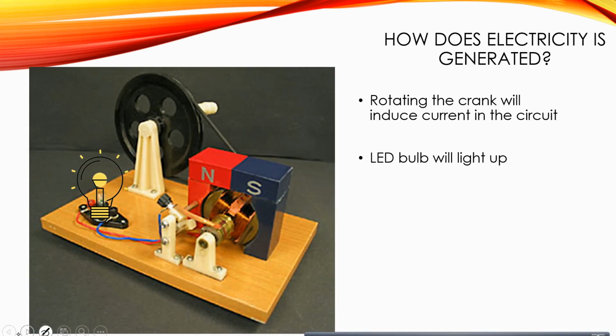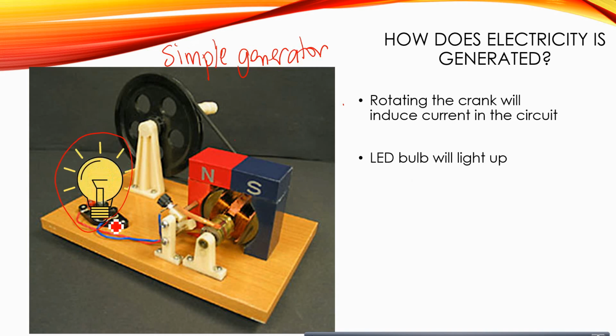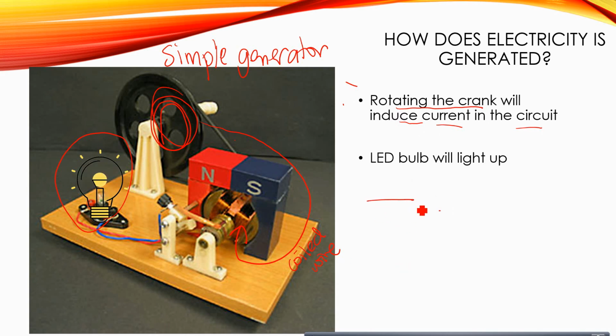Okay. So, how is electricity generated? First, like I have explained in the previous page, we have a simple generator here which is connected to a bulb. Okay, there is a bulb here. Here, rotating the crank will induce current in the circuit. Here we have the crank. When we rotate it here, the crank is connected to the coil wire. Here we have coil wire connected to the crank.